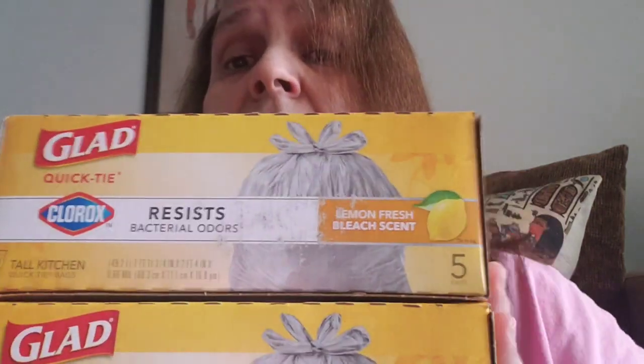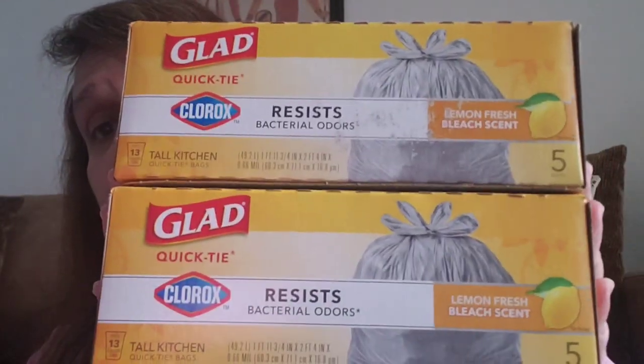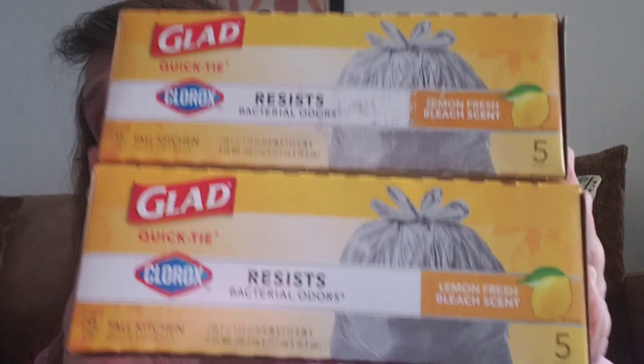I hauled these before, these tall kitchen trash bags. This one is by Glad and Clorox, and it has its lemon fresh bleach scent. The only trouble is it only has 5 bags, but I do like them, and they smell pretty good. And I got 2 more boxes with 5, so that's 10.